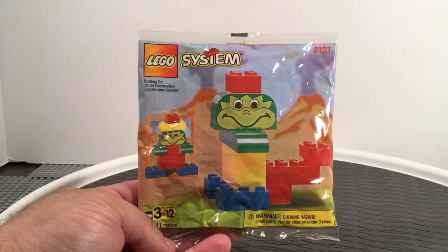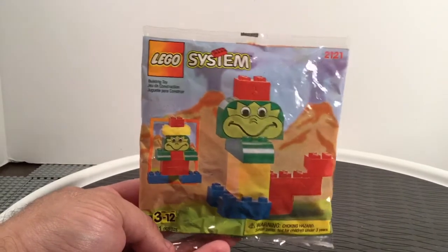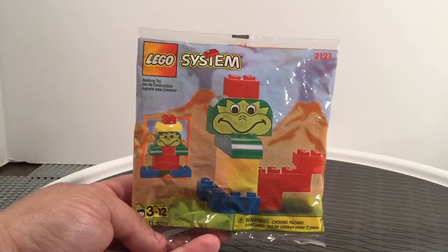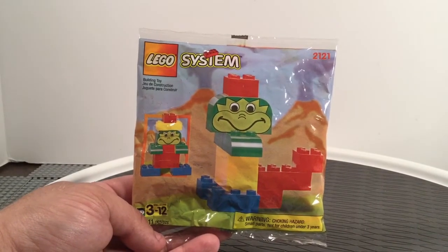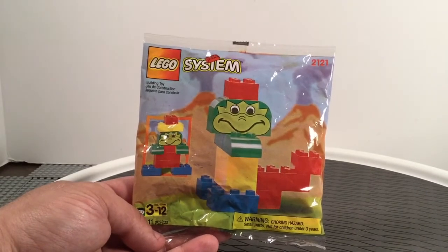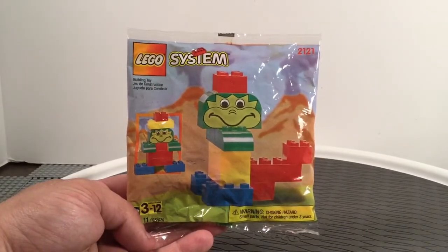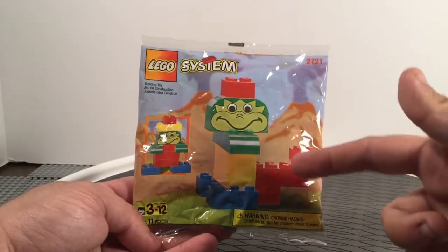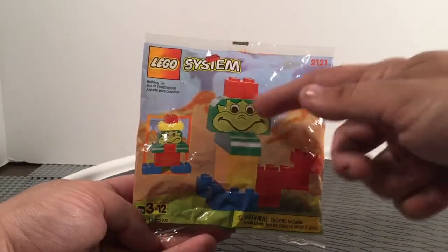Up next, we have the ones using the Lego system, which are your basic Lego parts, even to this day. This is 2121. This is named Stomper. I'll give you 3 seconds to figure out why it could be named Stomper. Yeah, I would think so too. It's probably because it looks like some sort of dinosaur or even a dragon a little bit with the head.